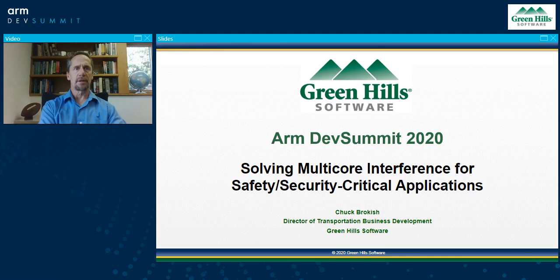Today we will be talking about solving multi-core interference for safety-critical and security-critical applications.